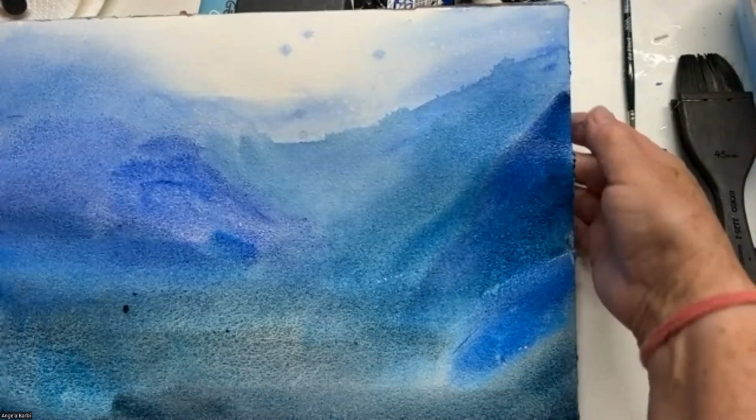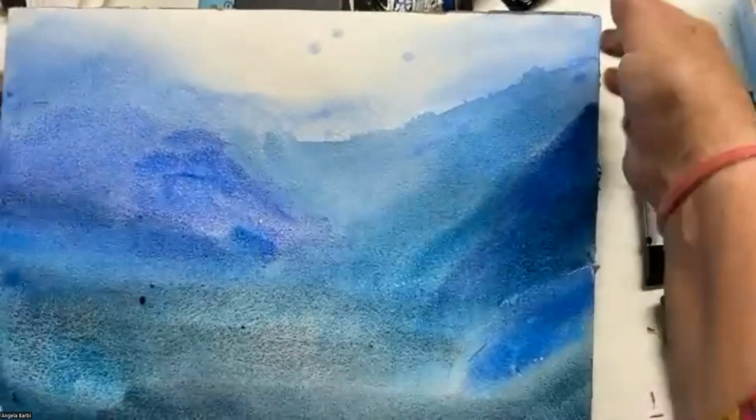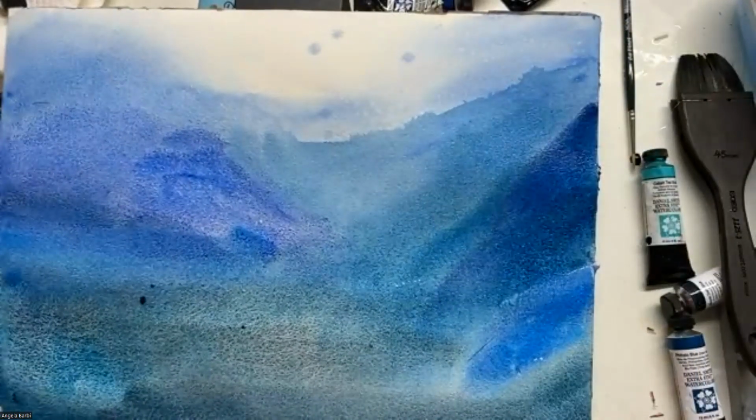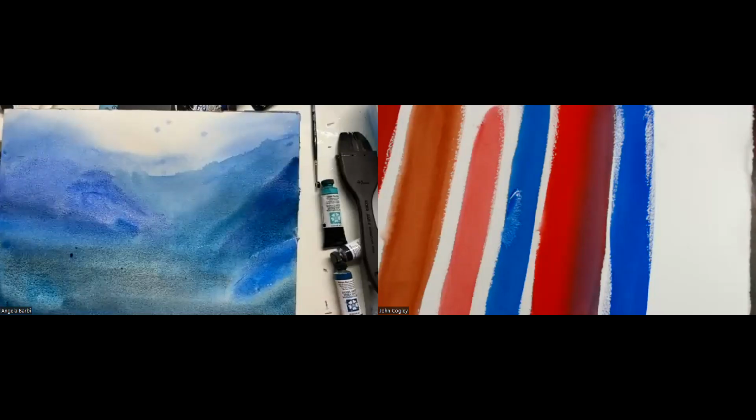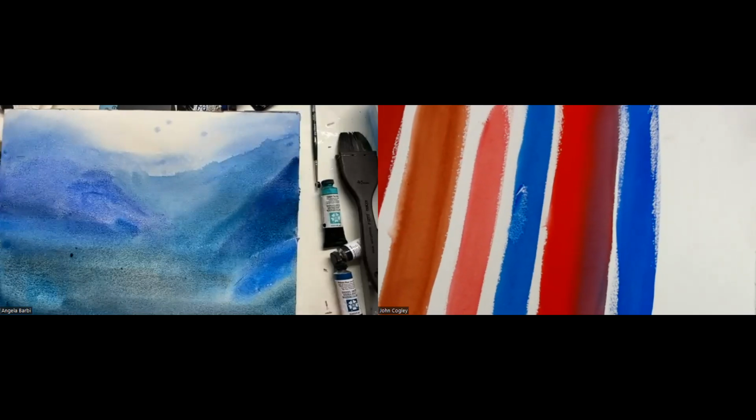So the paper is a bit inclined. I don't know if you see it, but yeah. So that's my painting for the blues. And then I will do another one for the reds. You already have it, or you're going to make one? No, I'm going to make one now. Okay. Very nice. Thank you.